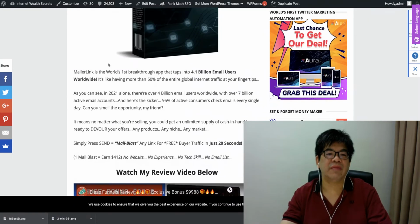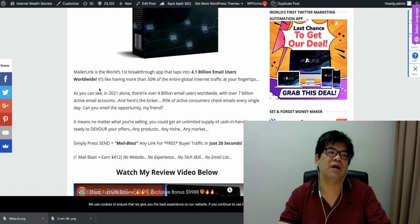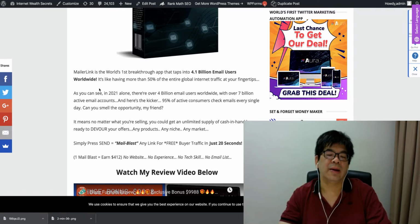It's a cloud app that taps into 4.1 million email users. Basically, this is an app that can find you a list of buyer emails. You can search for the emails and download the email list, and it also has a built-in autoresponder that comes together. You can load the list into the autoresponder and start.